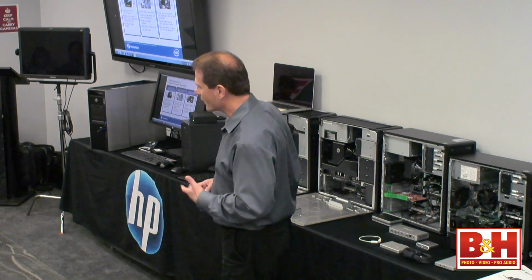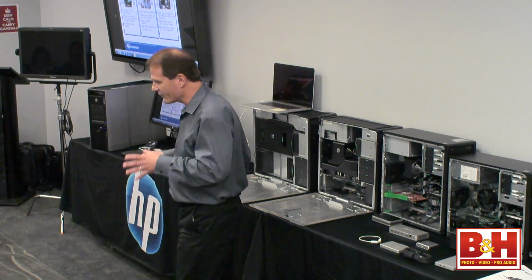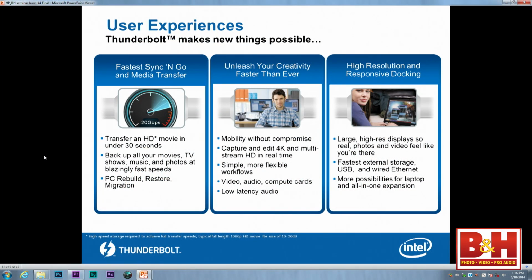So I'll talk about some of the usage experiences, as we call them, for Thunderbolt. We have 3 buckets that we talk about. The first one is really storage. It's media transfer. It's sync and go. You're moving content onto a mobile drive and then going out of the home or office. So you can transfer an HD movie in under 30 seconds, for example, and we'll show some file transfers later that show the power of being able to run at these kinds of speeds. You can back up all of your movies, all your content, and archive that. You can use external storage as an extension of your internal storage of your computer, running at the same speeds or even faster. So you get all these things with that.